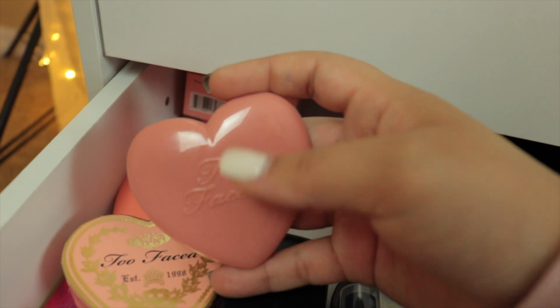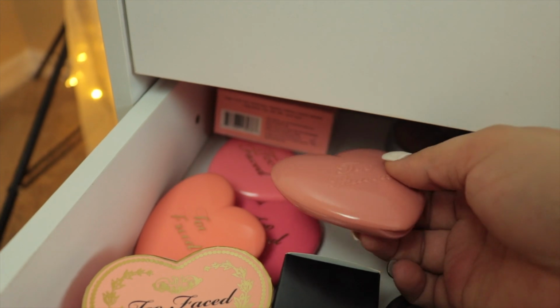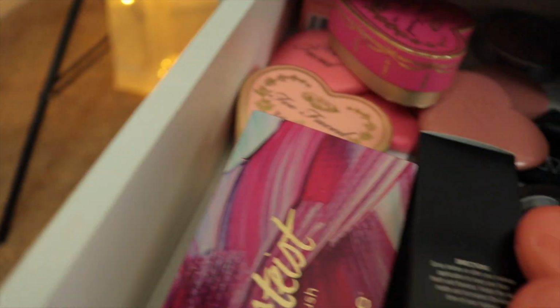And then I have my Too Faced Flush blushes. I have 4 of them because they were on sale. It was like buy one get one free, so I bought 4. You know, I bought 2 and then I got 2 for free. And then I also bought this Tarte blush palette. The shades are pretty too, but I think I just like this one and this one. And that's it for this drawer.